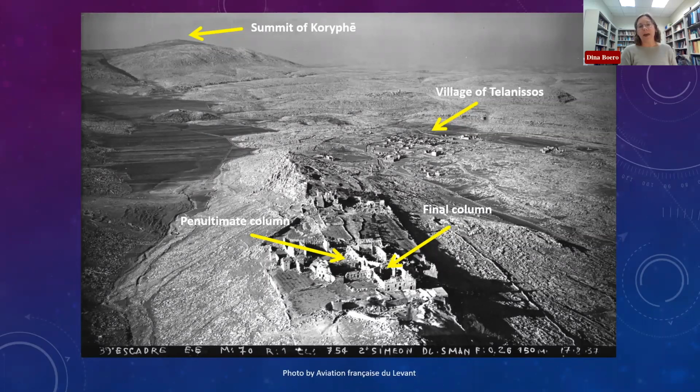And remember that Simeon was probably at least a semi-pastoralist during his life. So he had a lot of specialized environmental knowledge. He would have known how to navigate a landscape, and he would have been able to perceive these tensions within the landscape. At an elevation of 564 meters, Simeon's chosen hill overlooked the village of Telenissos and the bountiful plain of Chatura. But more importantly, his ever-increasing columns were in direct view of Coryphae.